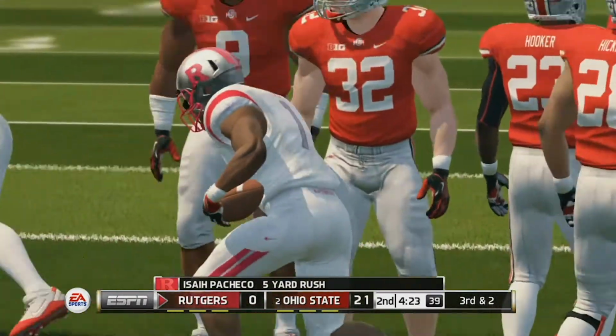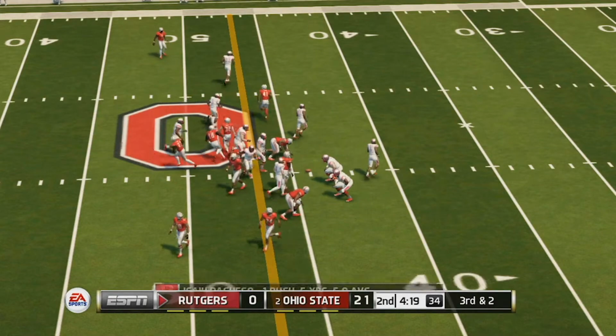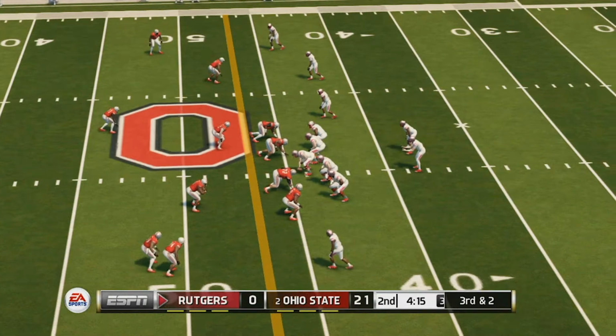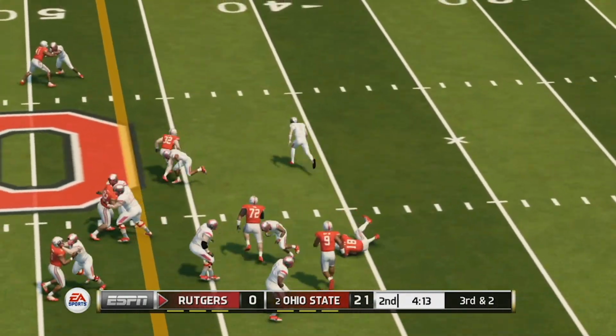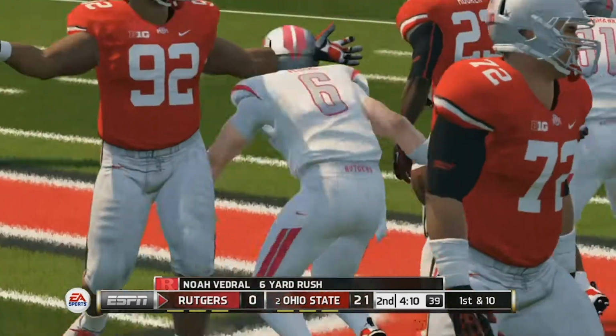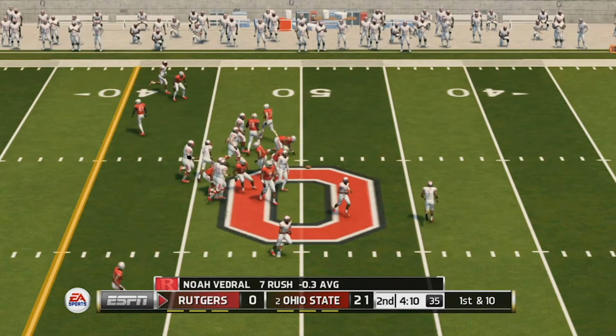Tackled after a decent pickup. Gain of 4 on the play. That'll bring up 3rd and 2. Number 5. Come on, baby. Come on, let's go. He's hit and got away, so he got enough for the first down there. Yep, nice call to run the ball there on 3rd down. I like it. 1st and 10.